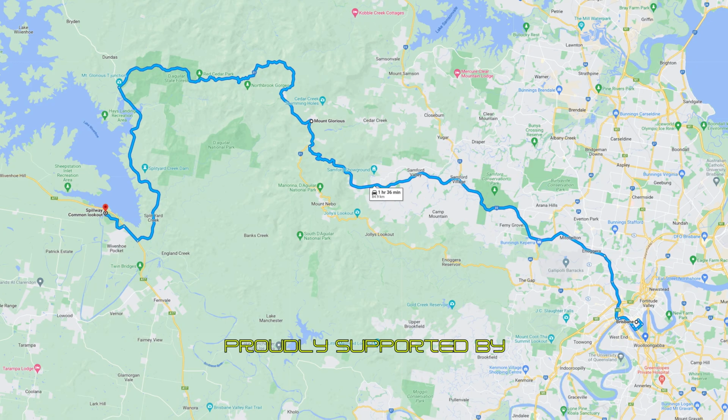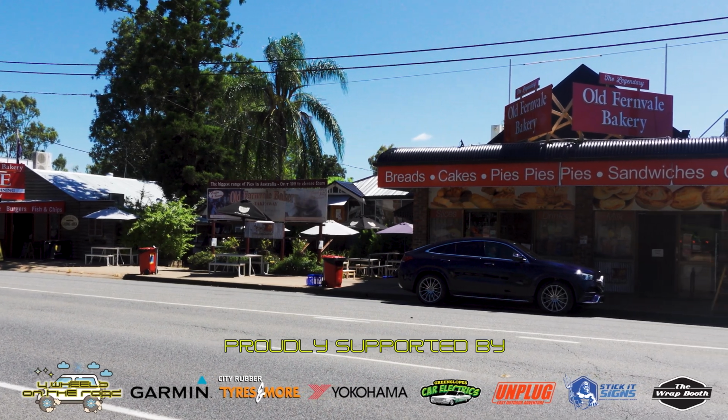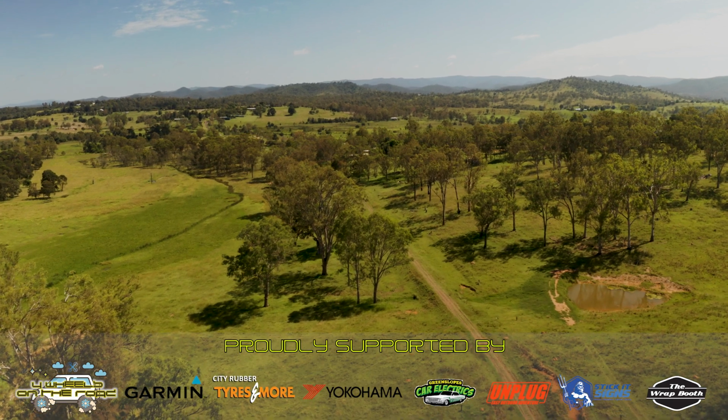Wivenhoe Dam is situated just over an hour west of Brisbane, and there's a couple of different ways you can get there. You can head over Mount Glorious and Mount Nebo, or you can head through Fernvale, which is the way we're going today. Plenty of things to do along the way here. You've got the old Fernvale bakery along the way, which has fantastic pies. There's plenty of other things to see and do around Lake Wivenhoe, but we'll touch on them a little bit later on.